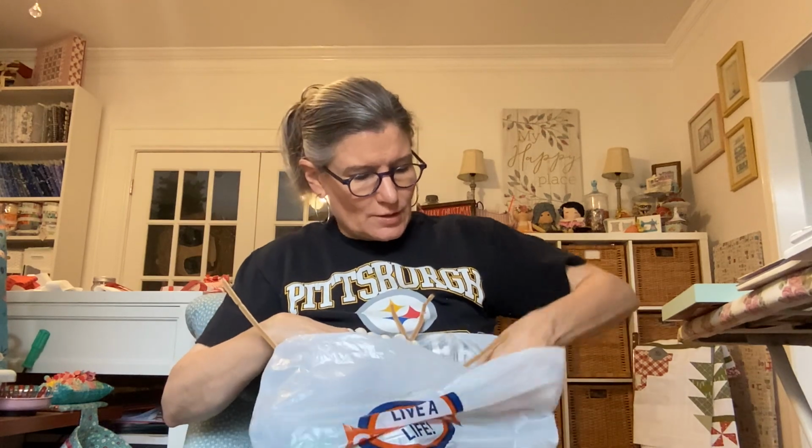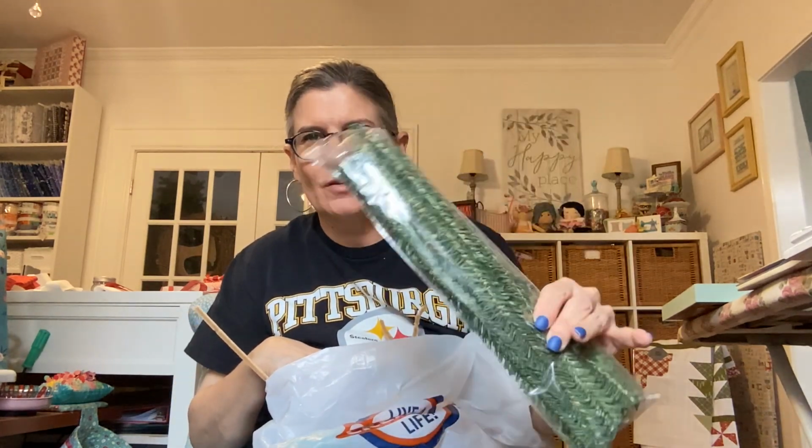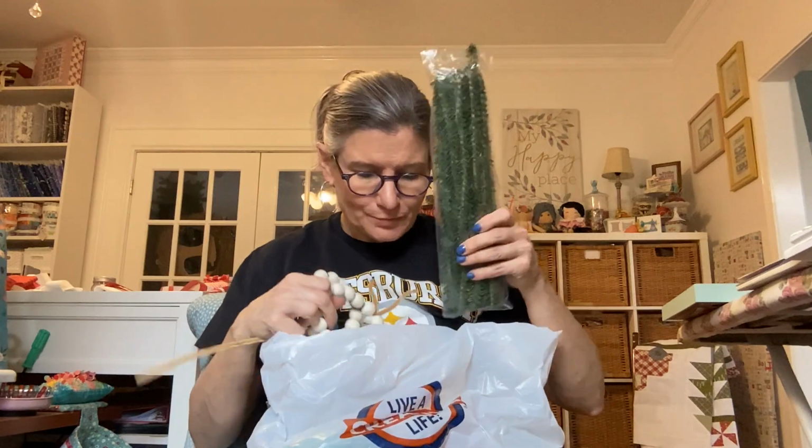This is the package of green. I love these for making wreaths and putting stuff on wreaths, so I always have these around. Also for hanging stuff on my tree, a lot of times I'll make little hangers out of these.